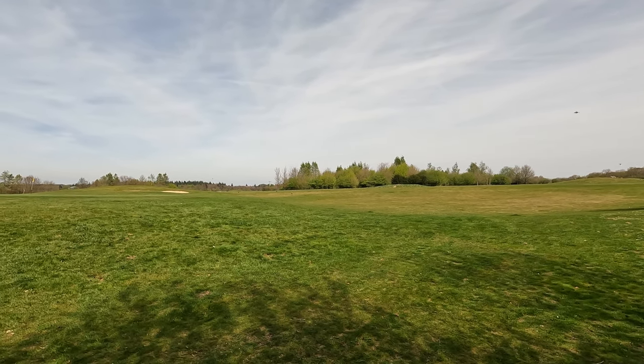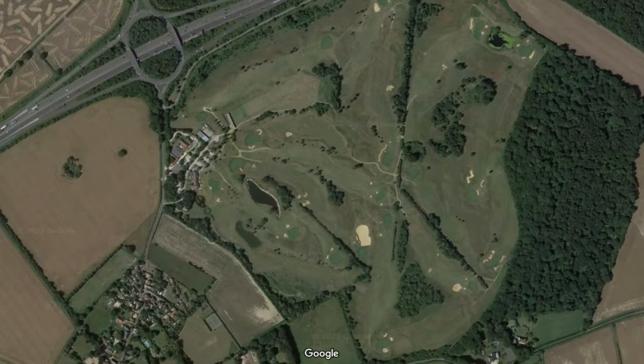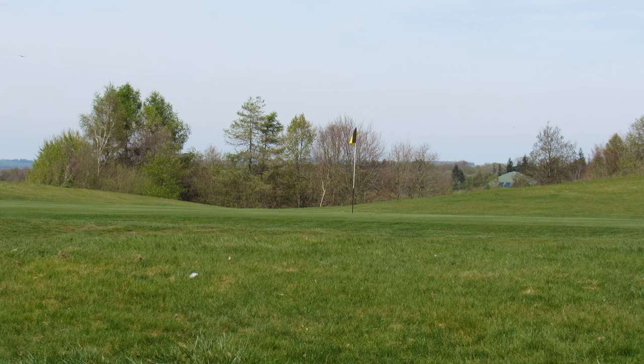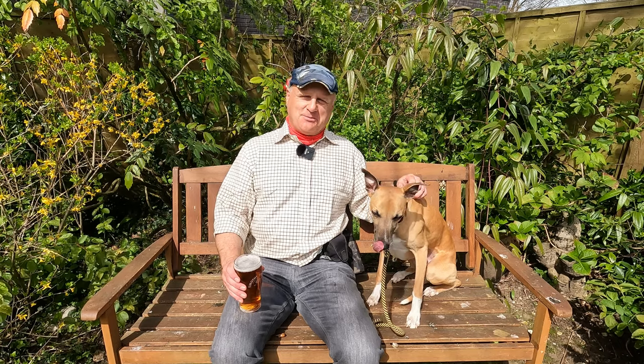But the club actually moved to its new home here at Dummer, I think last year, 2021, taking over the existing Dummer golf course that itself had been built in the early 1990s. And I think the old course at Kempshot is now being developed for housing. I'm not too sure.